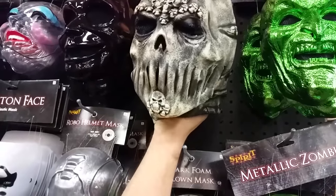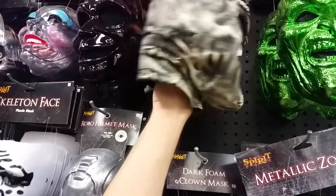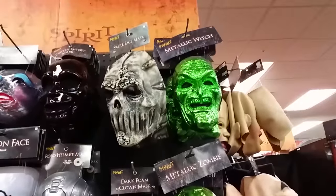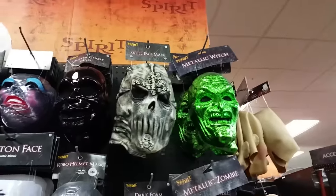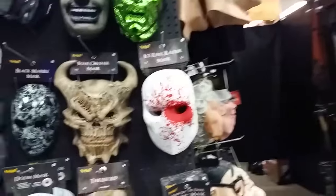This guy's pretty good. Skull face mask. Well, I tell you what, I don't know if that's entirely accurate. I mean, there's skulls on the face, but yeah. I guess they're trying to make it look like a skull. Yeah, I see the nose now, but I don't know. Skull face mask. Do you think they could have possibly come up with a better name for that?